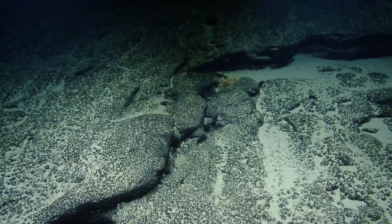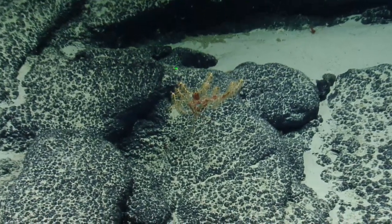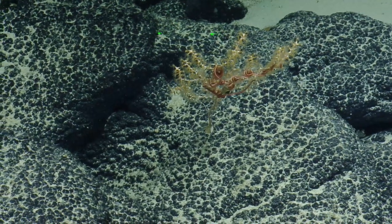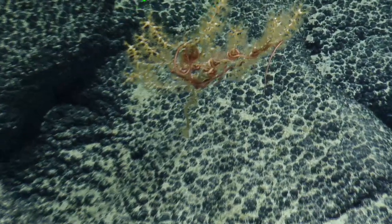They have two things there. I think it could be a paragorgia covered in zoanthids, or it could be a flexorid. How do you identify the difference? Sorry, can we zoom more? I think that's a flexorid. I do too.